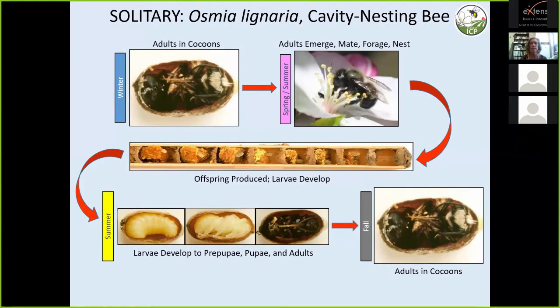And on the left-hand side of the screen, you see that the provision masses with little eggs on them are larger than the ones towards the right side of the screen in this nest. And that's because the females are laid first and the males are laid later. So the males are smaller than females. Males actually emerge earlier than the females, so they need to be on the front end to chew their way out and then wait for the females to come out.